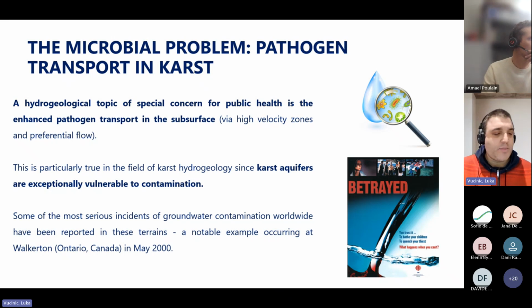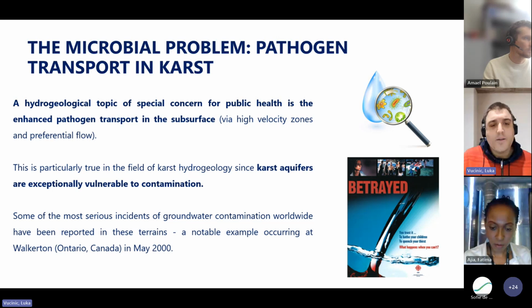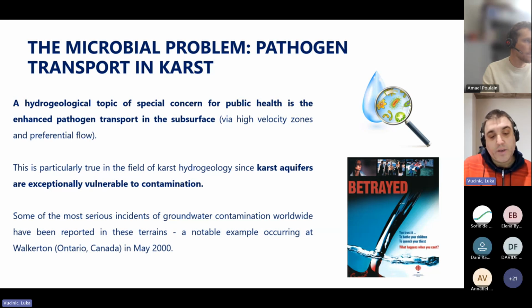And even in more recent times, which is something that not all people are necessarily aware of, we have groundwater contamination, bacterial contamination, such as contamination with E. coli and other pathogenic microorganisms, primarily of fecal origin, even in the so-called developed world, not just in the developing world. So about 24, 25 years ago in Walkerton in Ontario, Canada, there was an incident that was widely publicized and known, in a highly fractured environment. That gained a bit of publicity, I would say, even in the so-called West.